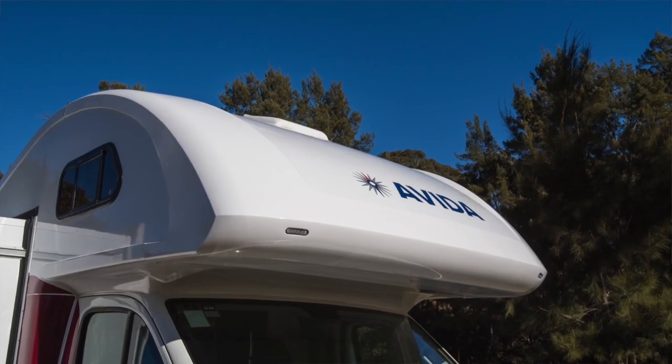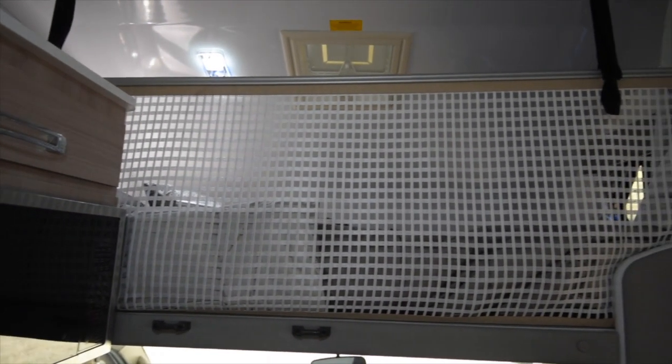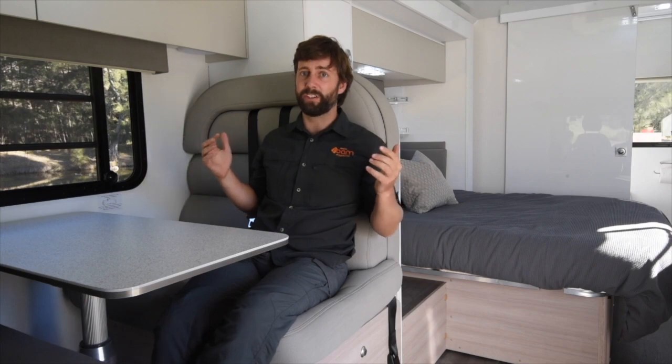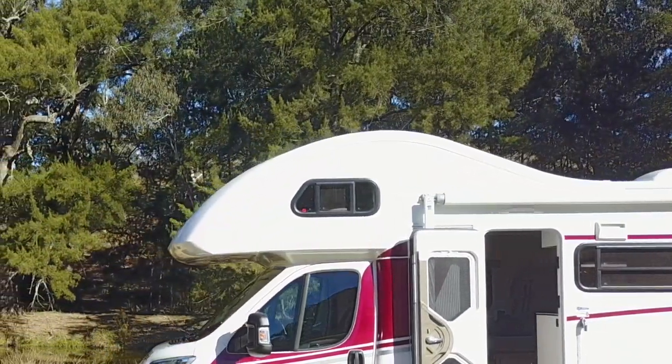There's still a Luton bed up the top. There seems to be a trend away from these at the moment. Maybe for aesthetics, another one maybe for fuel economy, but motorhomes, they're going to use more fuel than a normal car anyway, so I don't know how much fuel you're actually saving by getting rid of the Luton bed. So it's really good to see that Avida are keeping it, because even if you don't sleep up there, that's damn good storage, and storage always comes in handy.